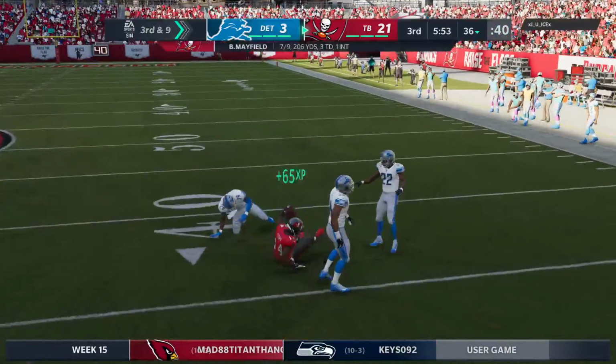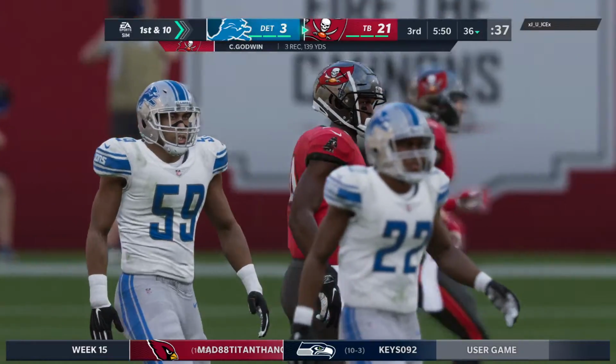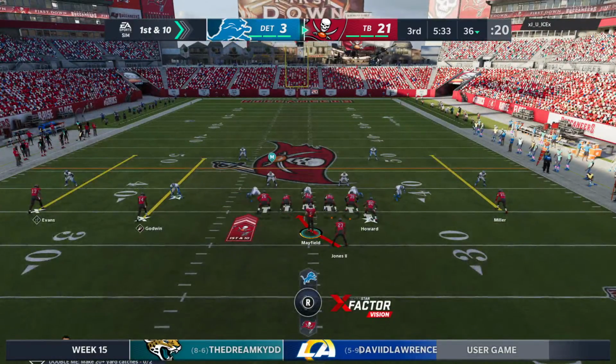Open man is Godwin. It's complete. And he's taken down, but able to slip across the 35. 2 catches in the first half. Now he's got a third here, and it's good for a first. So from the 36 now, 1st and 10.